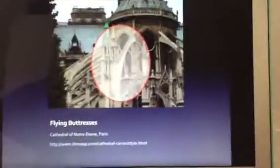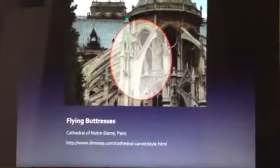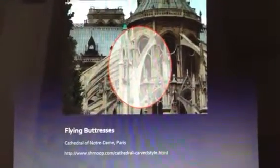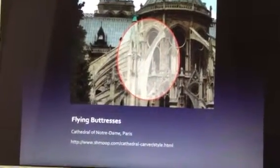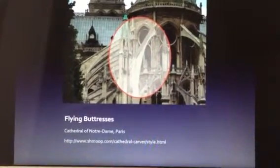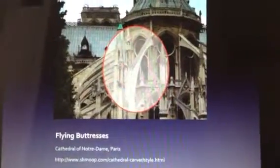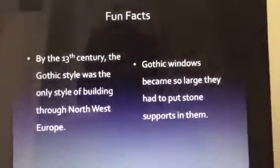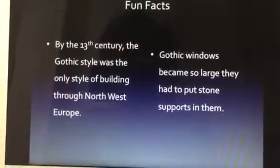I have circled one, so hopefully you can see what a flying buttress is. This one here at the southeast end of the Cathedral of Notre Dame, Paris, is massive, but it is stunning. Like ribs, they are there for support. However, they support the exterior of the building, and luckily enough, they cannot be seen from any of the interior windows. These are some fun facts that I had about Gothic architecture.